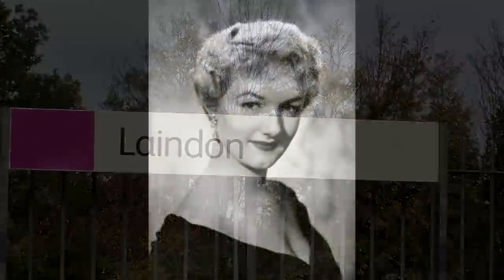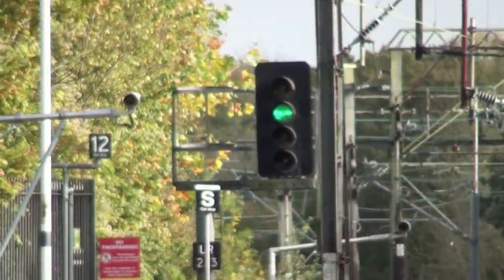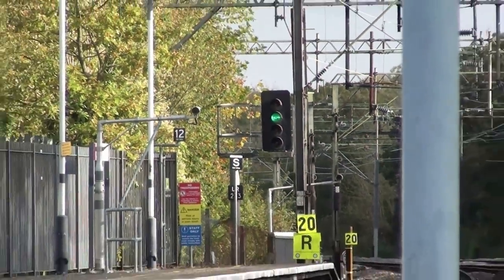The British actress Joan Sims, famous for her roles in the Carry On films, actually grew up in the station house. Her father was the station master. In her memory, a commemorative plaque was placed next to the station entrance.